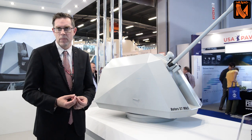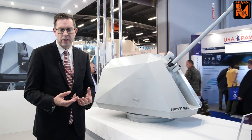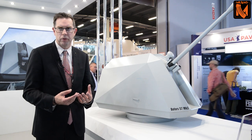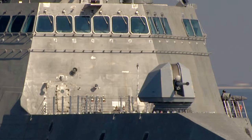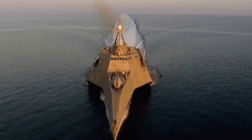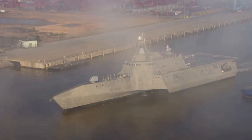What class of vessels could this gun be fitted in? This gun can be fitted on different classes of vessels. Up till now we have sold the guns to a number of different countries. US Navy used them on their littoral combat ships, US Coast Guard used them as well. Canada used them on their big frigates. That's the biggest vessel so far that has been equipped with this gun.